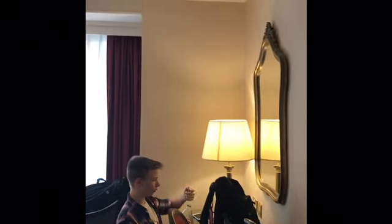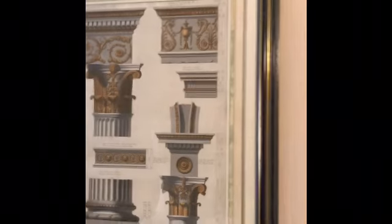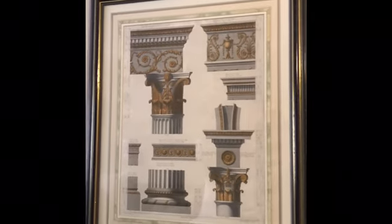There's like a bench thing you could sit down on if you're gonna fix your shoes or something. TV. There's a desk. Austin's just sitting over here. There's another picture thing. There's a sliding closet door thingy inside of here. There's that, and that.